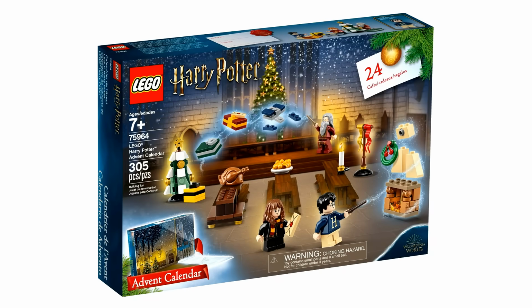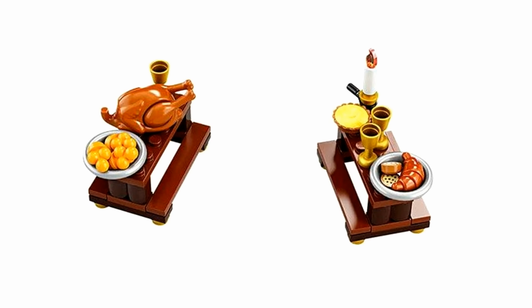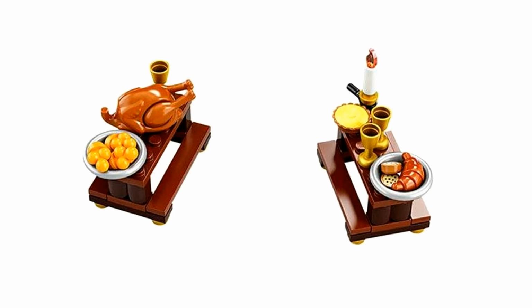This past year was a semi-rough year for LEGO advent calendars, more specifically the LEGO Harry Potter advent calendar, because of the different tweets that LEGO received from customers and LEGO fans who have opened up the different days of the advent calendar only to realize that they are greeted with something completely different than what they were supposed to receive. This first tweet here says, "I think I got a really special turkey today in my Harry Potter advent calendar, and in it, instead of a turkey, there is a croissant, a pie, and 3 cookies." Now, it turns out that the 2 days seem to have been flipped and put in the wrong compartment, because you get the pie and the croissant on a separate day, and therefore they were just switched.